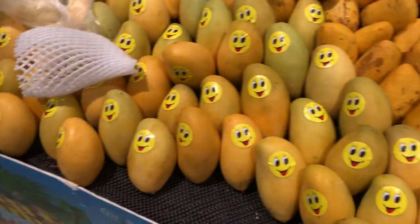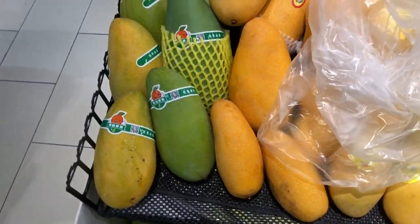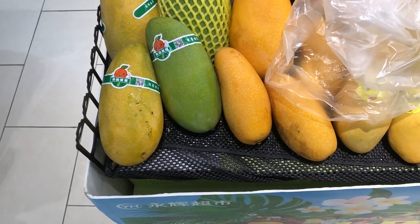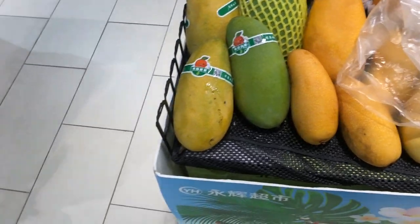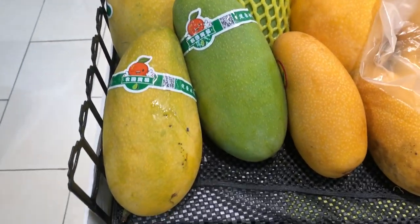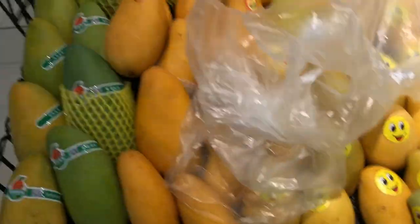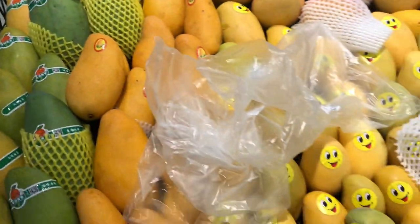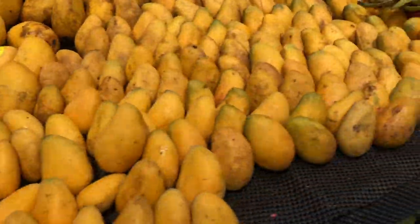Mangoes. My god, these are so lovely. See the sizes of their mangoes. I don't know how the sizes of mangoes are in your country, but in my country, I have seen they are not this big. They are like this range, but in China you have the big sizes, the medium sizes, then down to the really small ones.